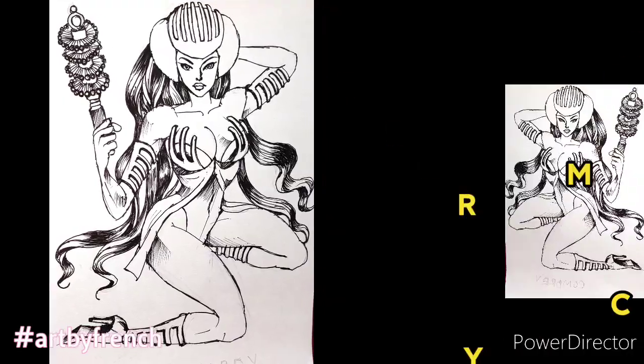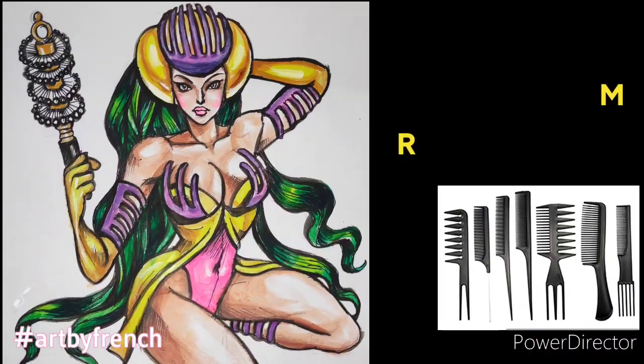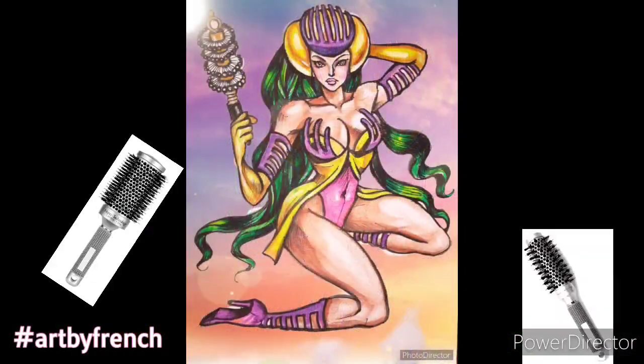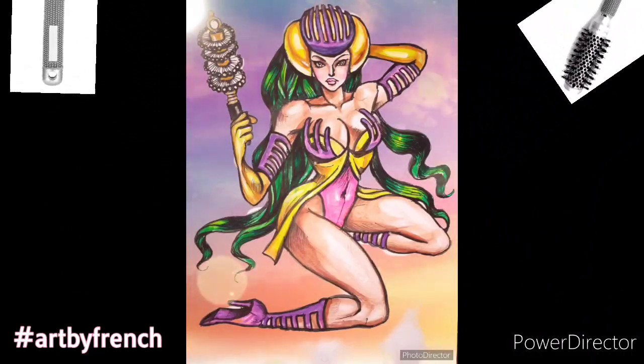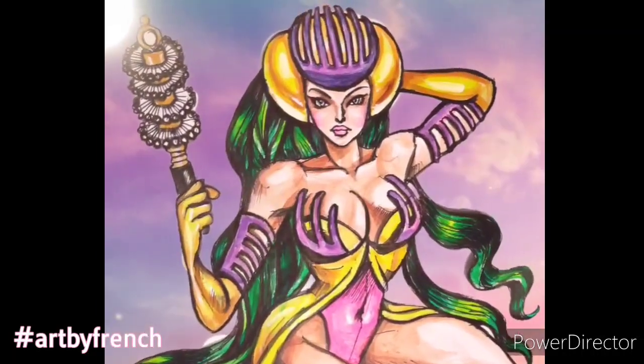Meet her amazing favorite partner, and her name is Comrie. She supplies all those incredible hairstyling combs and hairstyling brushes, and those tools are actually important to do the hairstyling job. And of course, as you can see, her costume was inspired by the comb.